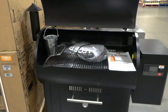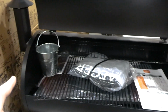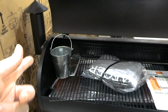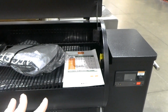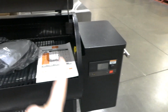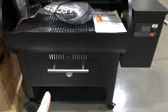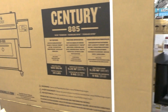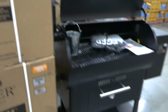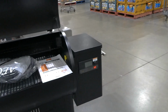So it looks like it comes with quite a few little accessories. You've got your cover, there's a book that goes with it, and there's a little, I'm wondering if that's for ashes and stuff. It comes with a pellet guide, so what you would use for different meats, and then you've got your control box as well, and under there it also has a little thermometer attached to it, and a smokestack, so that's really neat. It does come on wheels, and there's a handle on the side of the control box, so it's easy to move it around and place it where you want to.